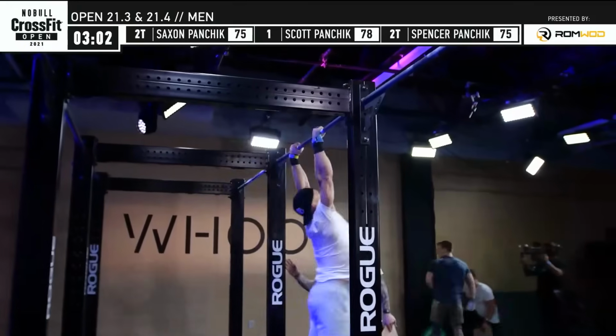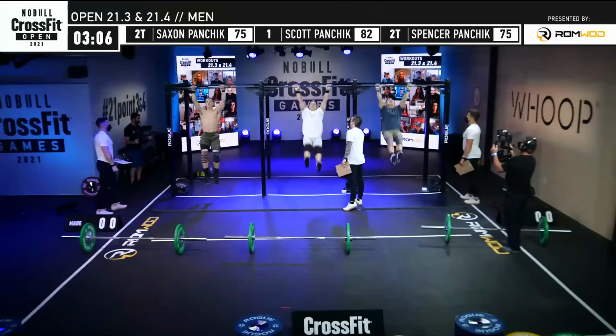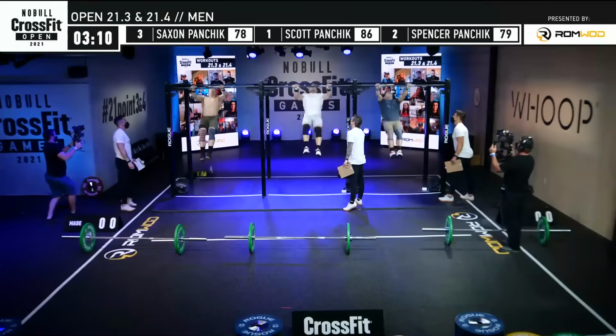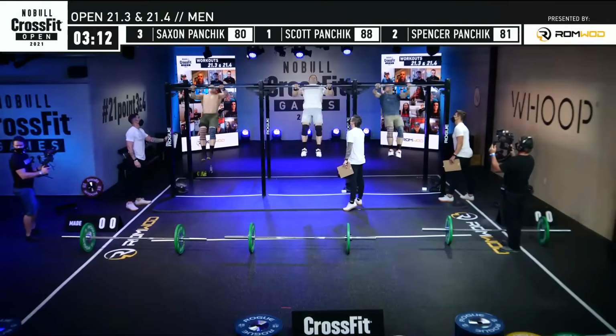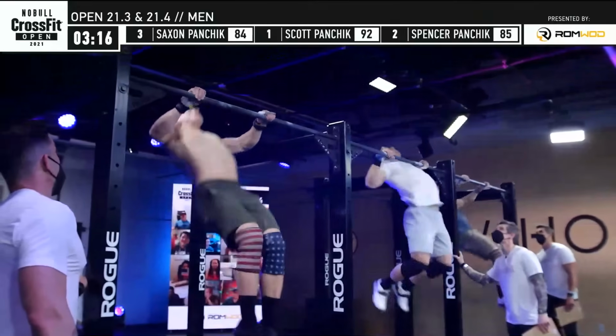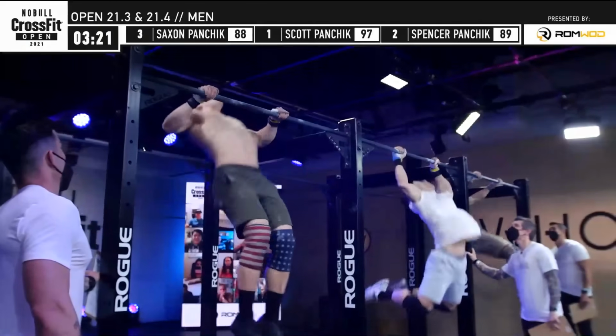I'm curious to see if he can go unbroken right now. He's going to maintain that lead. Spencer's right on his tail right now, hustling back to the bar, but Saxon's not far behind. At 105, Scott goes back for the thrusters. He is leading his 2 brothers. Spencer and Saxon are neck and neck right now. The 2 of them started this round at essentially the same time, 1 second apart.